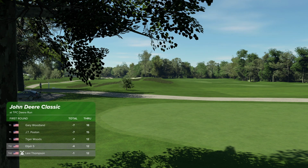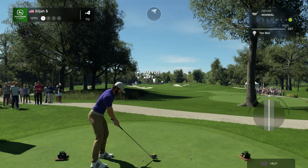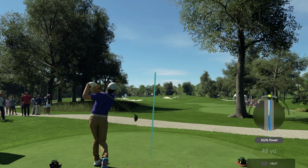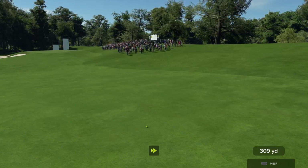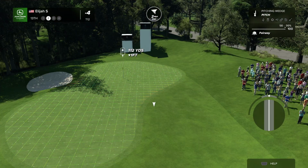Now 3 strokes back after that hole. Look at that Tiger again, from out of nowhere. Let's see what happens here at the 13th. Par 4, back up the hill, 418 yards, the widest fairway on the golf course. Avoid all those bunkers. Second shot up the hill to a narrow green that slopes off on both sides.